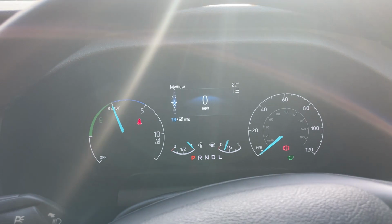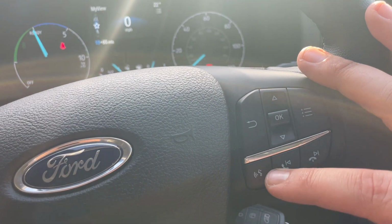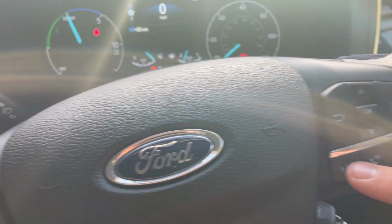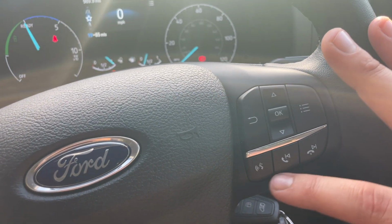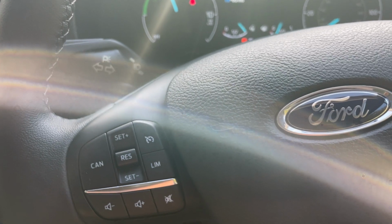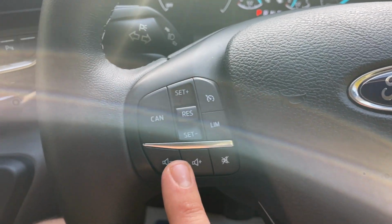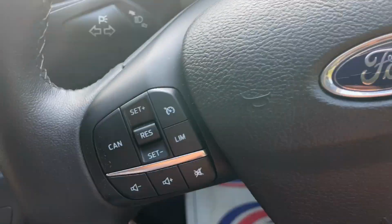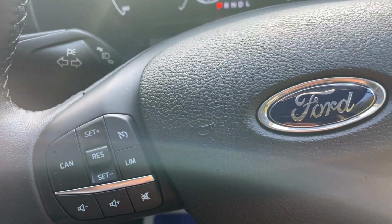I was navigating through that digital display using the arrows on the right hand side of the steering wheel. Just below there are all your phone connectivity buttons, such as pick up, decline, forward to the next song and voice command. You've also got more of those on the left hand side, i.e. volume controls, and you've got your cruise control settings there as well.